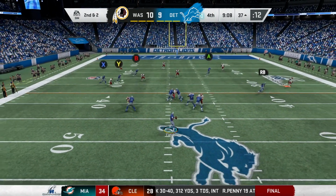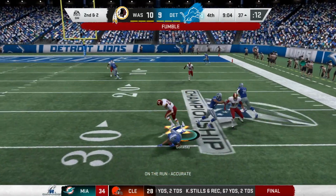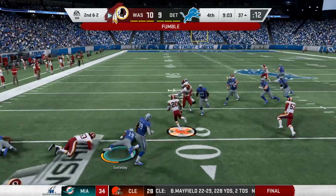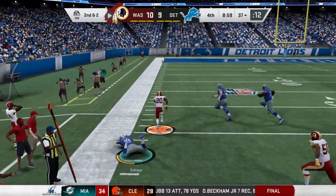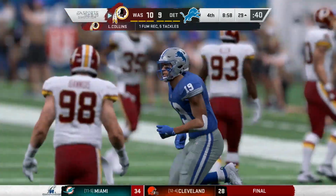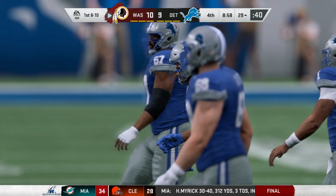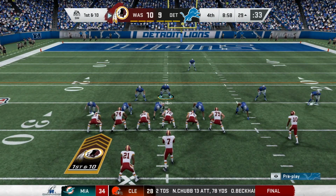Trips to the left. Fields. Good protection this play. He's going to scramble out to the right. Get rid of it on the throw. And he gets hit hard. That's Gallady. And it's going to be on the ground. Landon Collins picks it up after forcing it and takes it back to about the 29-yard line. A big crucial turnover on that one by Gallady as he can't hold on to the ball.